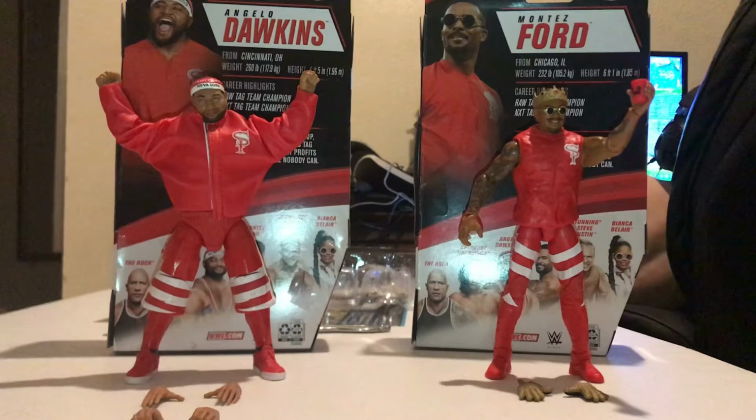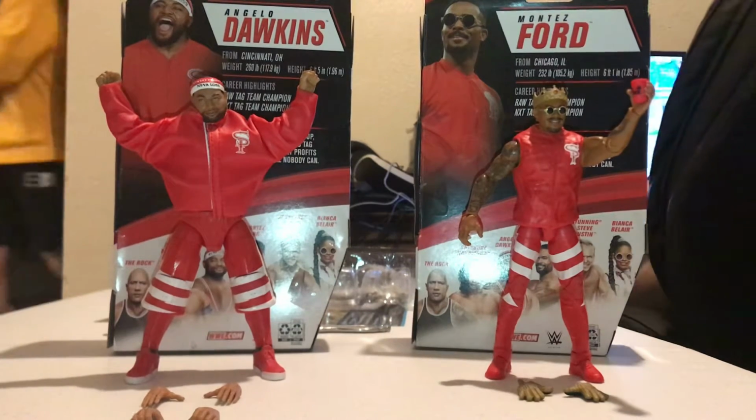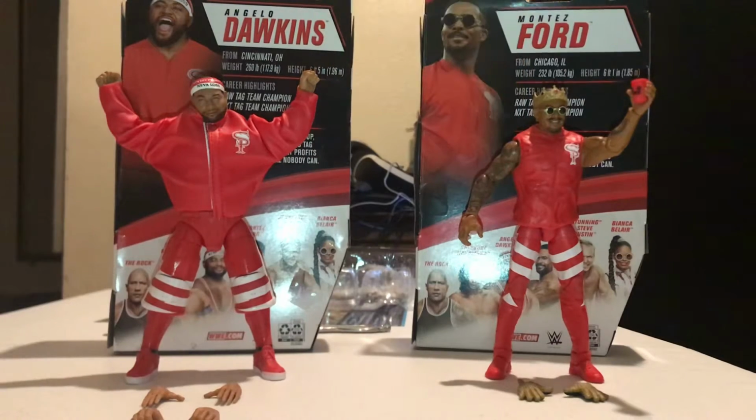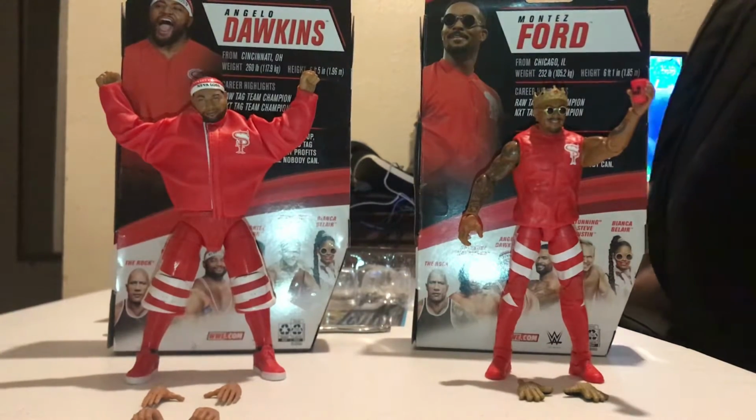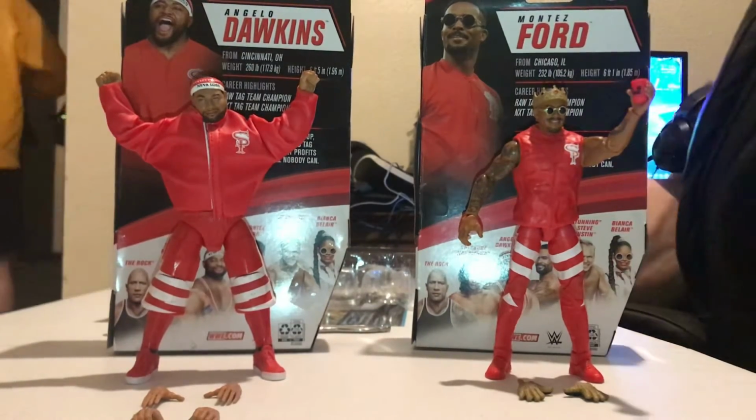Here are the figures out of the packaging. And I have to say, they're looking super nice. We got his coat and everything, his crown, the glasses. These glasses look very small, but they actually fit amazingly. It's outstanding to me how well they fit.